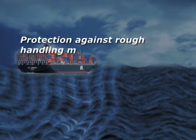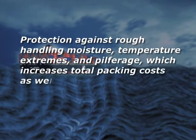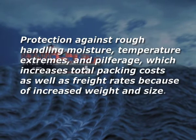Protection against rough handling, moisture, temperature extremes, and pilferage increases total packing costs as well as the freight rate because of increased weight and size. Because some countries determine import duties on gross weight, packing can add a significant amount to import fees. To avoid the extremes of too much or too little packing, marketers should consult export brokers, export freight forwarders, or other specialists. All countries regulate the marking of imported goods and containers, and non-compliance can result in severe penalties.